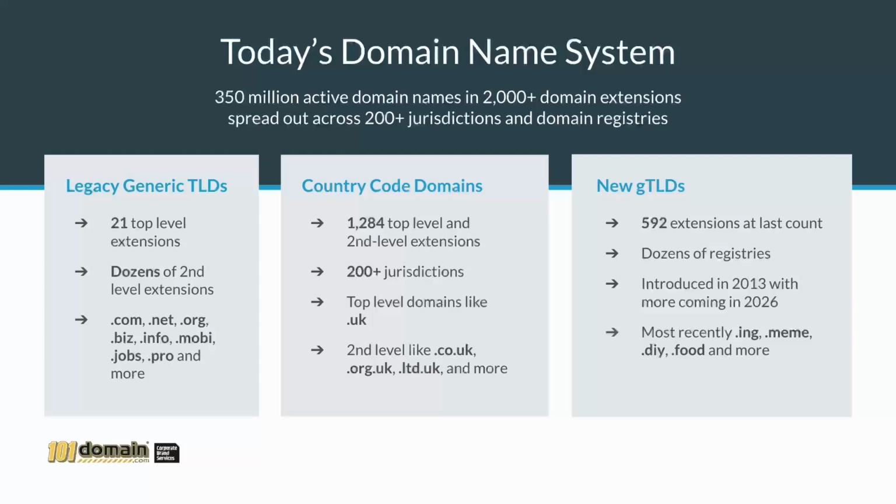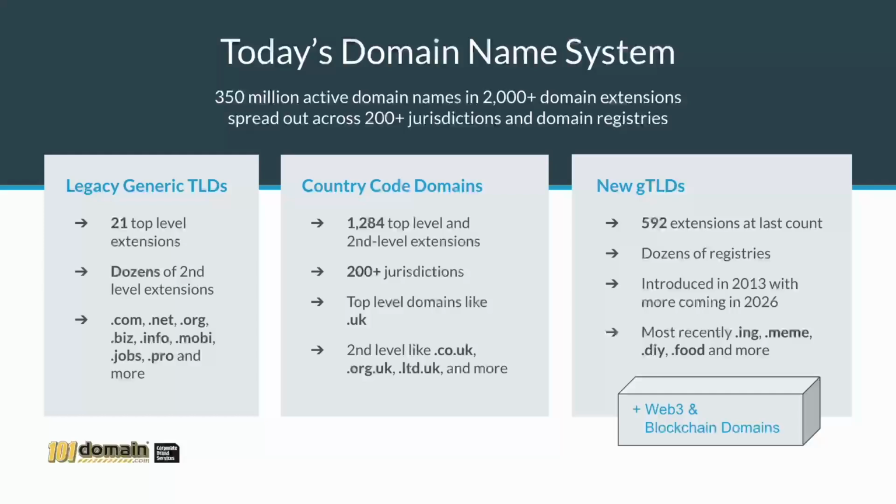Finally, we have something called Web3 or blockchain domains. These are not actual domain names. They function on the blockchain system, but they're an important area to keep an eye out for.